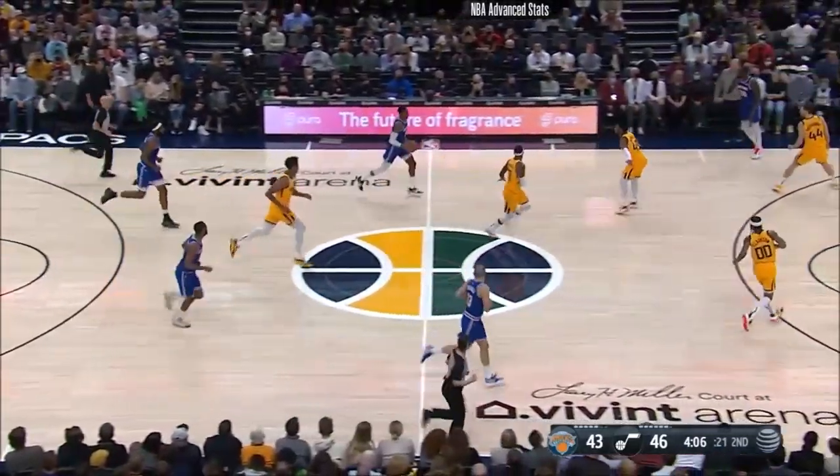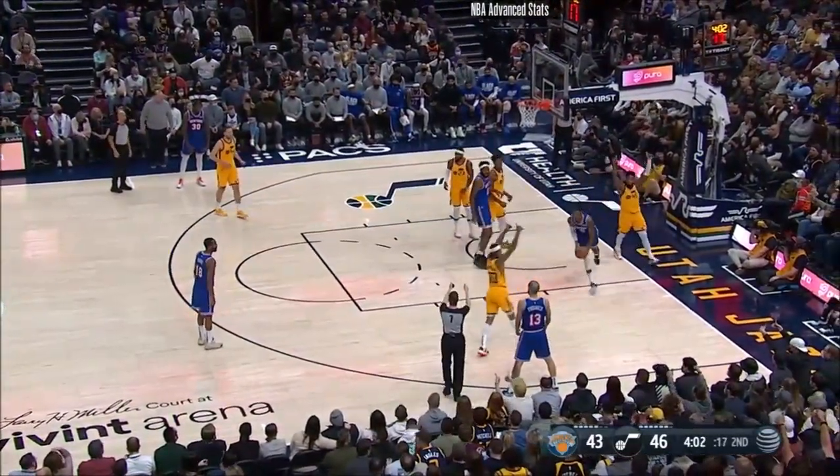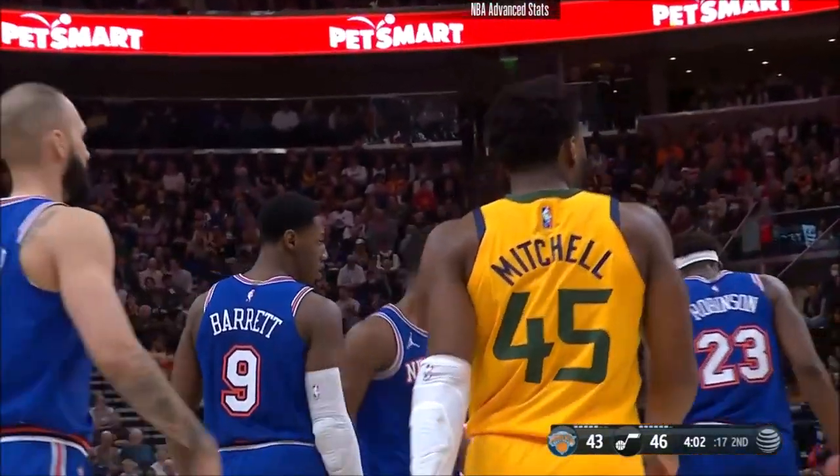He's asked to guard five guys now, like the five-man of other teams, like a Jokic. And it's really helped him develop that physical mentality on both ends.